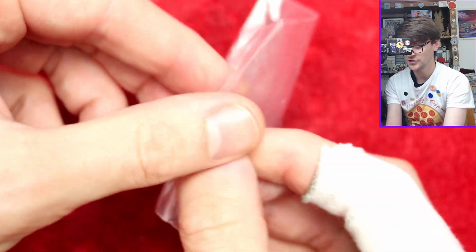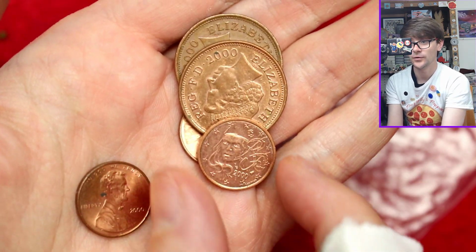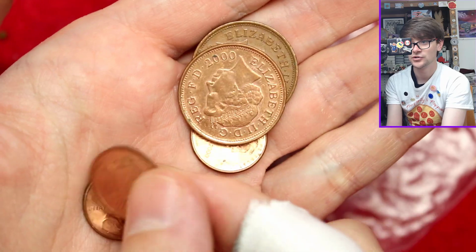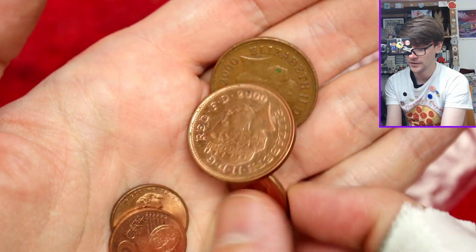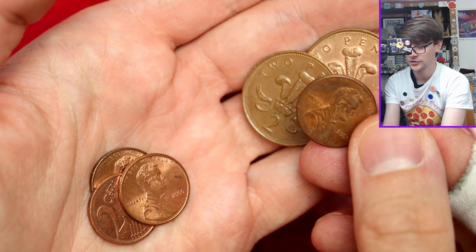I guess that these are the coins from the year 2000. It looks like some US coins as well, US cents. Very good. Oh, there we go. That's a French 2 cents. Another US one. A couple of tuppences, 2 pences. And another US cent. So we'll get these into the pot. In they go for safekeeping until I next manage to get through some pennies.